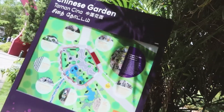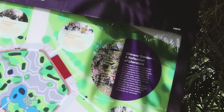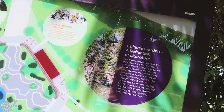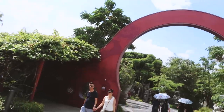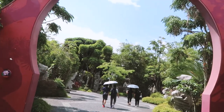Chinese garden, a reflection of literature. In the Western world, gardens are planted, but in China, a garden is built to imitate natural landscapes. I'm optimistic about the Chinese gardens. Stone structures.